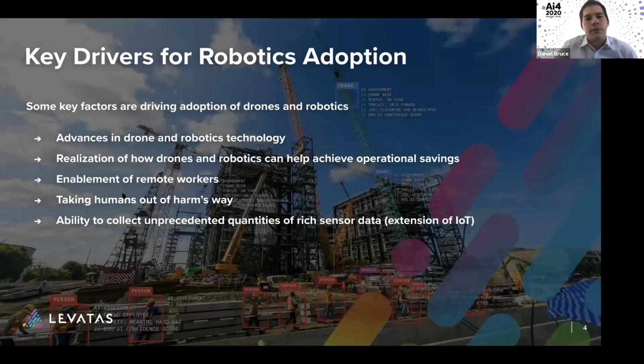So today, before I get into some specific use cases and talk a little bit more about what we're seeing in this space, I wanted to talk about some of the drivers that we're seeing for robotics and drone adoption in the first place. There's a lot of exciting momentum in this space, and we've seen some common trends that are driving a lot of that momentum. The first trend that we see is really just the advances in the drone and robotics technology itself. This is obvious, but platforms like Boston Dynamics Spot, DJI's platforms, these are really opening up technology capabilities that have never been there before.